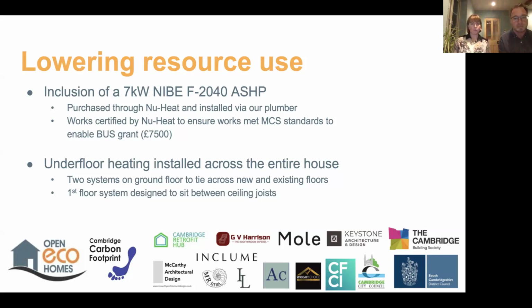But central to this was replacing our heating system. We started with a combi boiler, incredibly inefficient in itself. Not all combi boilers are, but this one in particular was, and it was gas powered. We could have continued down that route, but we didn't want to, and there was also a practical reason. We've put a porch on the front of the house, and that ran directly over the gas pipe, so we'd have had to move the gas pipe anyway. So it made sense for several reasons to move away from fossil fuels in the property.